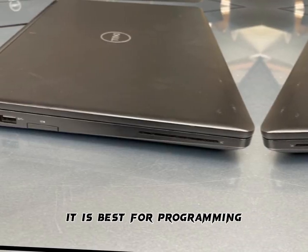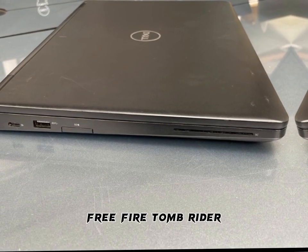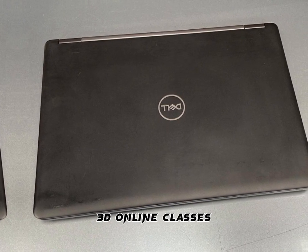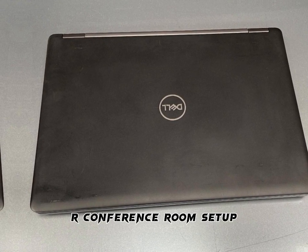It is best for programming, architecture, playing games, Free Fire, Tomb Raider, Need for Speed Underground, GTA 4, Snooker 3D, online classes, for assignments, office use, remote office or conference room setup.